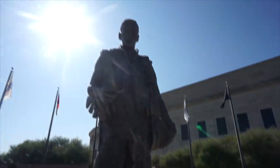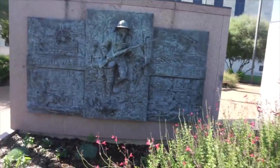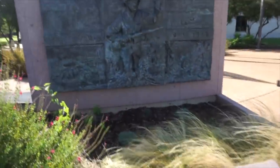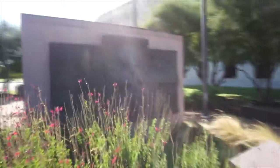And here we have the Oklahoma War Memorial for the Oklahoma veterans who died in the war. We have commemoration of the First World War, commemoration of the Second World War, commemoration of the Korean War, commemoration of the Vietnam War. Hopefully you guys can see that a little bit. It's kind of hard with the sun behind it. Yeah, maybe a little better there.